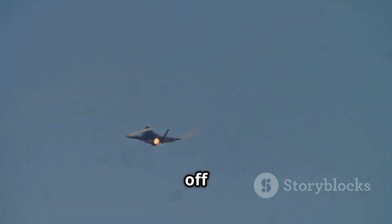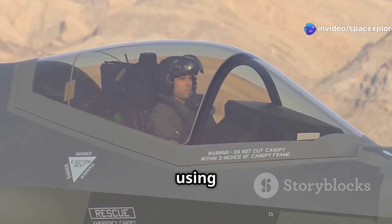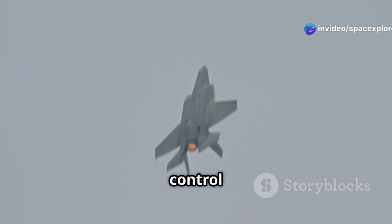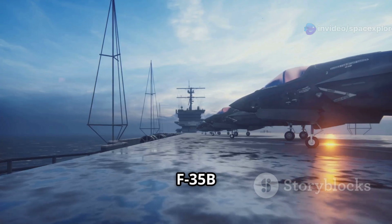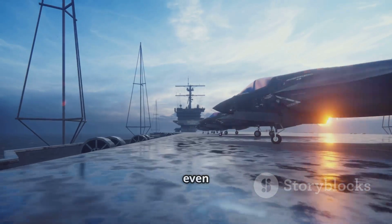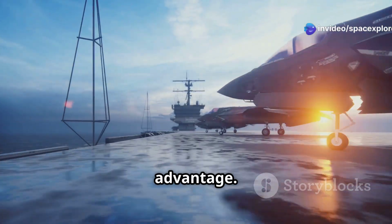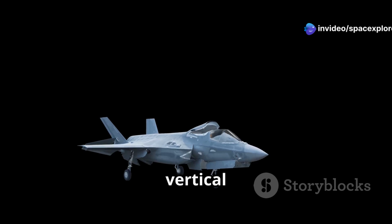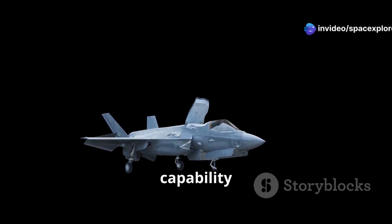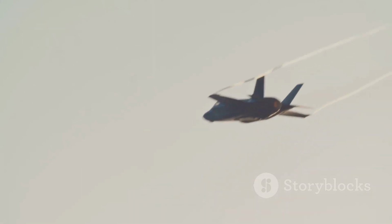When it's time to take off vertically, the lift fan kicks in, providing the extra lift needed to get the jet off the ground. The pilot slowly descends vertically, using the lift fan and engine thrust to control the descent rate. The F-35B can operate from remote locations, amphibious assault ships, and even damaged air bases, giving it a significant tactical advantage. The F-35B's vertical takeoff and landing capability is a testament to the ingenuity of its designers and engineers.